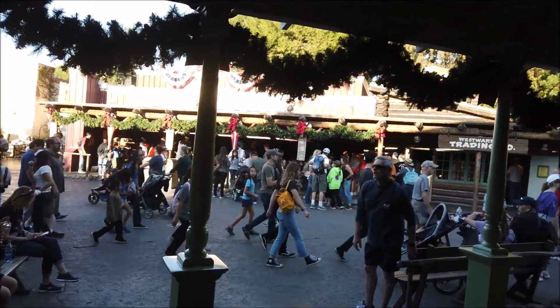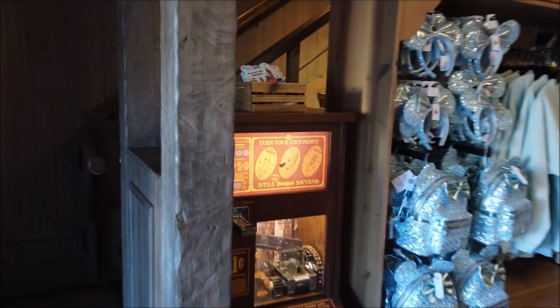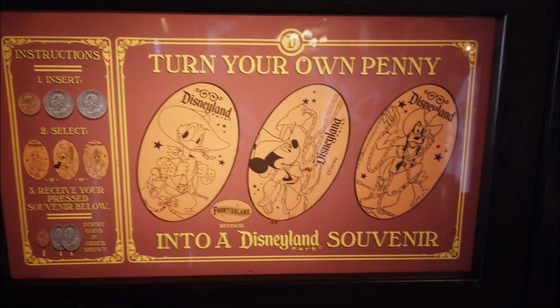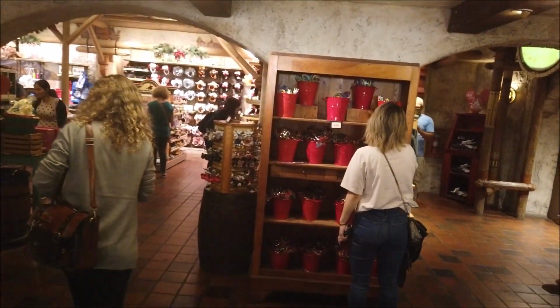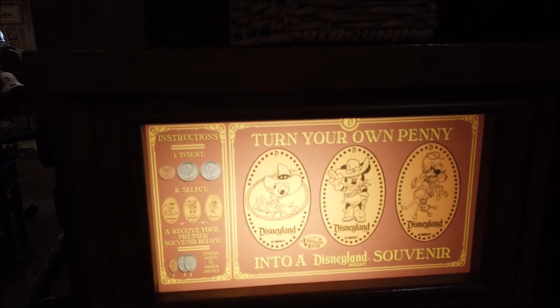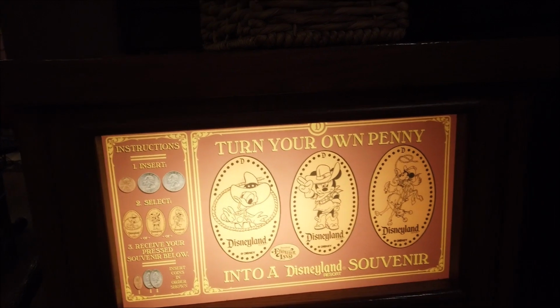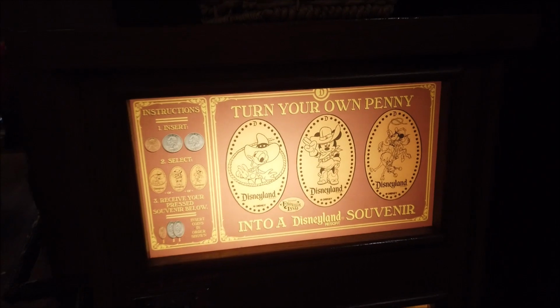So across from the shooting gallery and the big store that's connected with all of the stores in Frontierland, over here you've got one. And they've got Donald, Mickey, and Goofy in Western attire. So continuing down the ramp in the same store, around the corner, you have another one. And this one has Donald, a different Mickey, or is that Minnie? That's Minnie. And Mickey on a horse. We're gonna get Mickey on a horse.